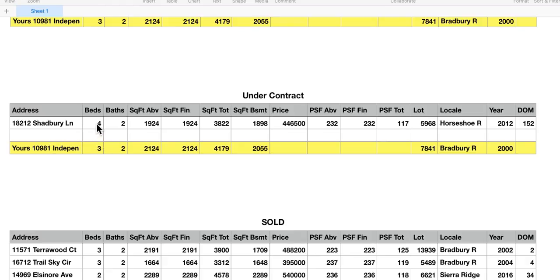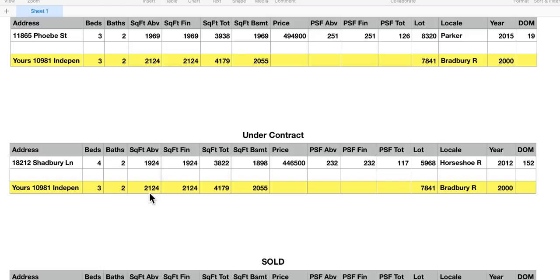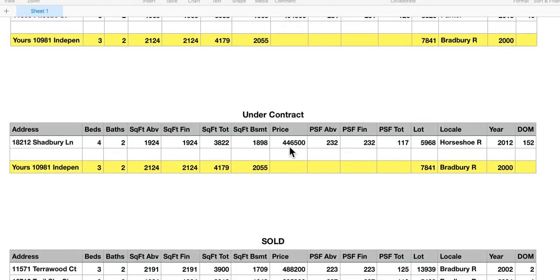There's one that's under contract, and it has 1 extra bedroom. It's a little smaller than yours, 1,900, about 200 square feet smaller. It has a smaller basement. Again, it's unfinished because the above ground square footage and the finished square footage are the same, so the basement doesn't have a finish. This one is under contract at $446,500. We don't know the final price, and I would think it might be under contract for a lesser amount than that, to be honest.